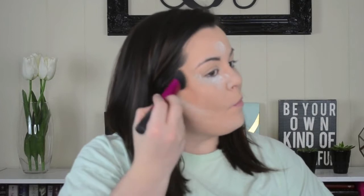You know, what the heck, I'm just going to do a little on my forehead too, to set down that concealer. So now to set my cream contour, I'm going in with the Too Faced Milk Chocolate Bronzer. I look so ridiculous right now. And I'm just going to go over what I did.